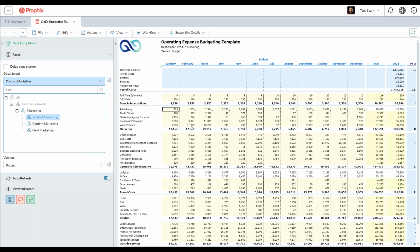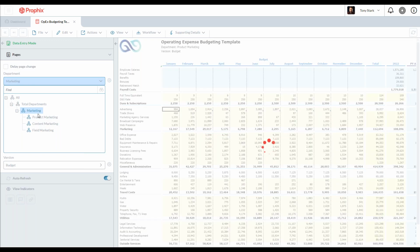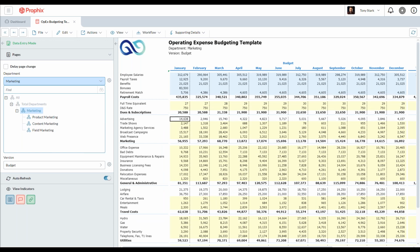They would send it back to the finance team, and the finance team would aggregate all of this information up so that we can see total marketing. With Prophix, this is all automated because we're leveraging a centralized model. So we actually define the different roll-ups that we want to see. If I want to see total marketing, Prophix automatically aggregates this information up for us. So again, we're minimizing the amount of non-value added work so that we have time for more analysis and more value added work within the business.